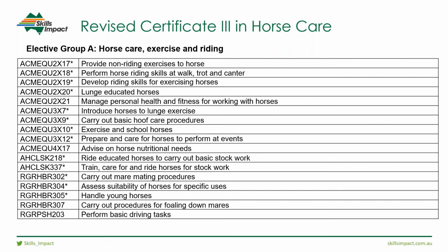We've got a level 4 unit there, ACM EQU 4X17, advise on nutritional needs. A lot of debate was had whether that should be in the core or whether it should be elective. At the moment, the majority are saying it's an elective. Keen to get feedback on that. And the rest is pretty much what you had in the past. Maybe we've reduced a few units. So we might go to the next slide, please, Lucinda.